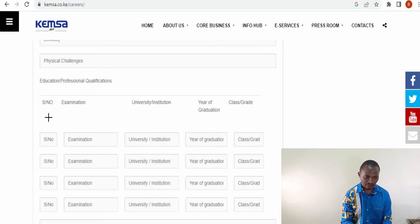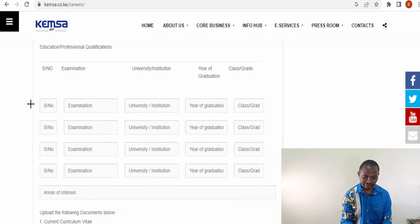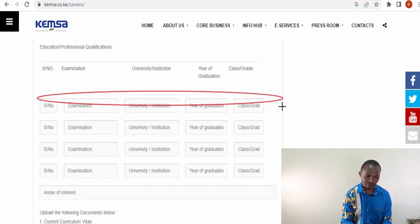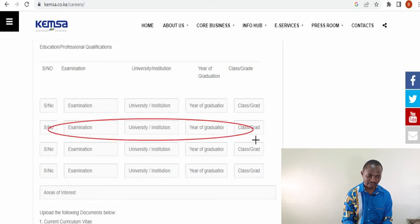Then you need to fill in your academic or professional qualifications. That will depend if you are applying for an internship or you are applying for an attachment. So here you fill the examination body, the institution or the university, the year of graduation if you are graduated, or the class or your grade. If you are applying for your attachment, probably you only have one row to fill. But if you had previously done other short courses, for example, if you did some computer packages, you can fill that in the second row.